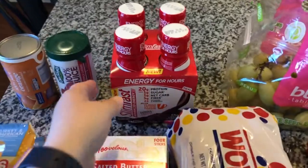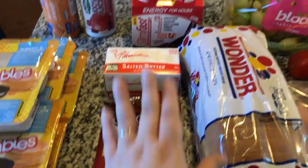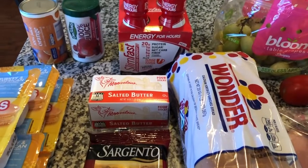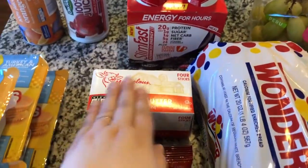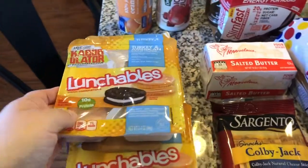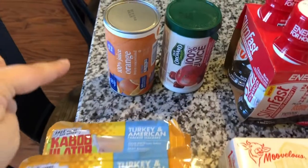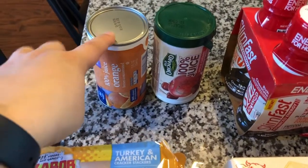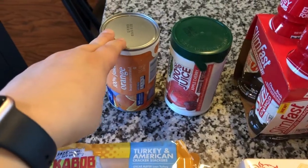For myself, I'm going to be having my protein shakes with a cheese stick. Honestly, that really does hold me over, and it's just nice and easy during the work week. We were out of butter, so needed to pick that up. And of course, Joanna will have her turkey and American cheese Lunchables. And then in the back there, that's the juice for the week. We've got orange juice, and then this one, apple cherry, that the kids wanted to try.